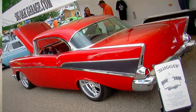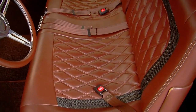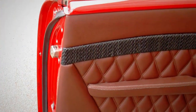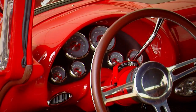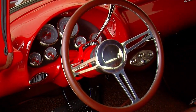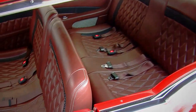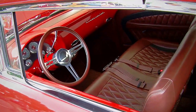It was done by Wayne and Pam McGriff in Holly Pond, Alabama. The guy who owns this car is actually a professional baseball player, so we kind of went with the diamond theme, you know, baseball diamonds, and it just really came together really nice. There's what they call pebble weave. It's hand rolled and woven leather inserts in the car. And I think they just knocked it out of the park on it.